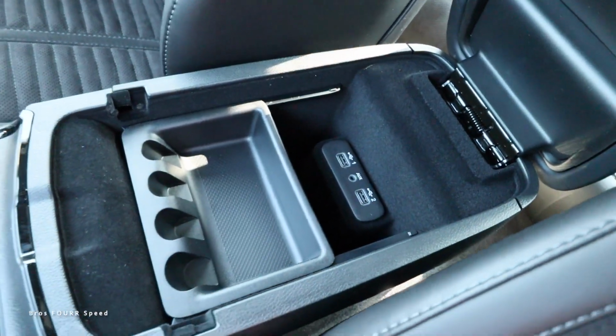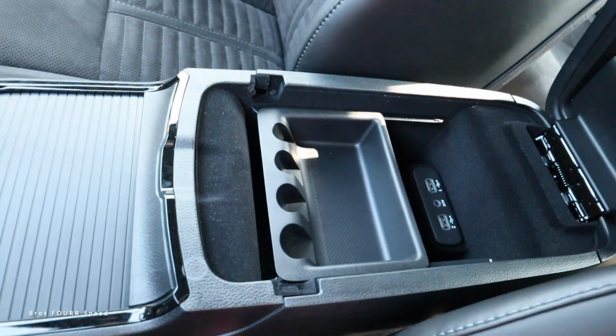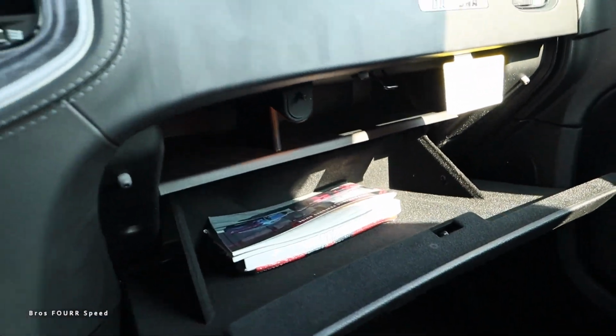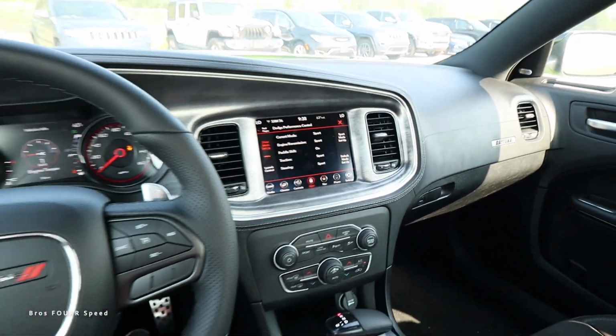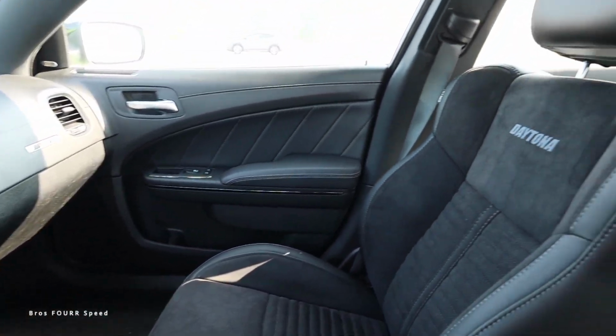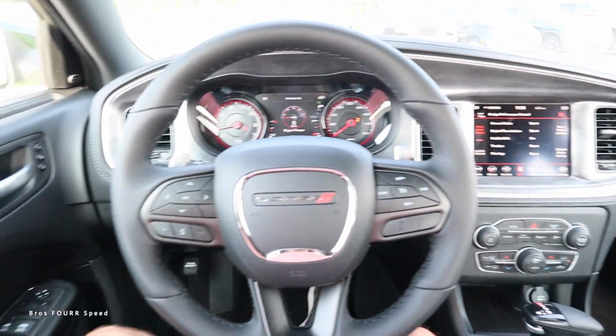Opening this up, there's a little bit of storage in here along with some plugs, and then it opens up with even more storage space. On the right side, you're going to see a glove box with a pretty good amount of storage in here, as you would expect. And then one last look at the interior. Of course, this car's been around for quite some time. However, with the Napa interior and all the Alcantara, it is a pretty sporty car to be in.